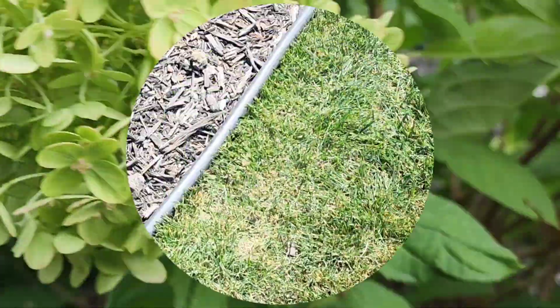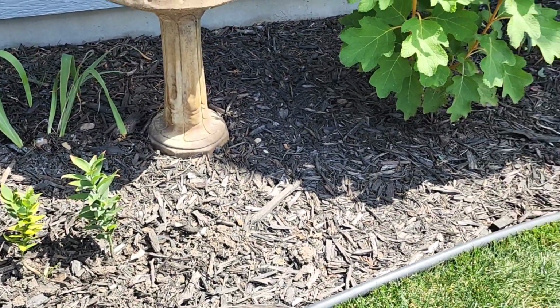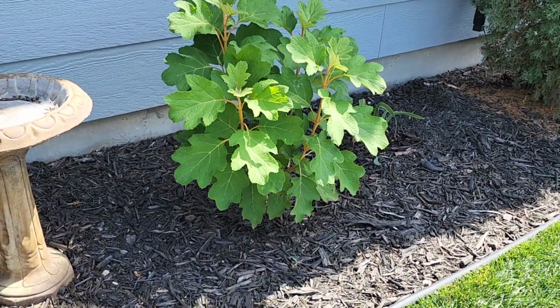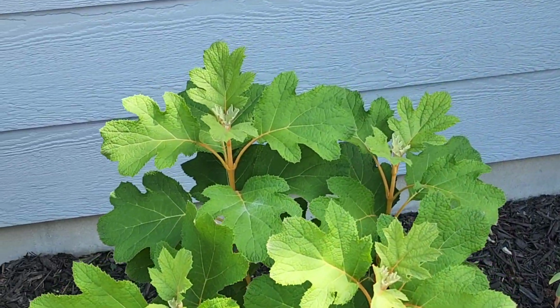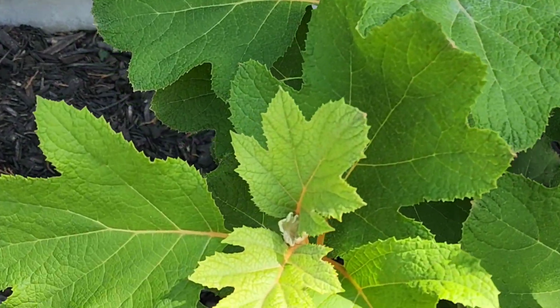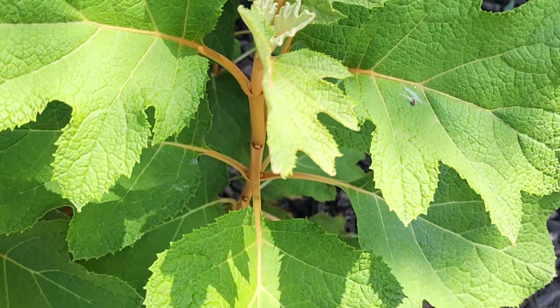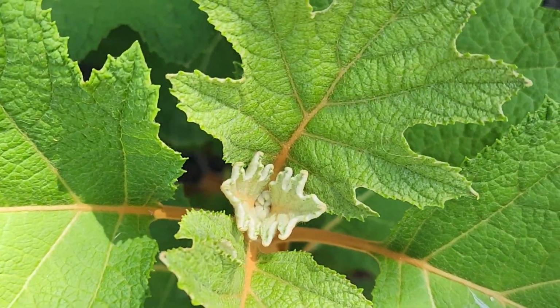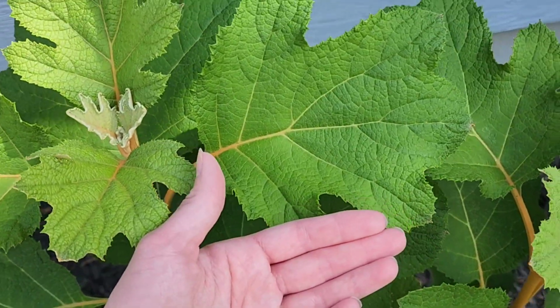Now we're going to be going to my side garden, the side of the house, and this is the oakleaf hydrangeas. The Gatsby Moon oakleaf hydrangea is what this is. And this one has not put any blooms out for me yet, but those little tiny areas in the middle, that's where the buds will come out of. So I'm hoping, since the season's still going and it's not over yet, hopefully I will get some blooms. But it was just planted this year, and this thing was tiny when I planted it.